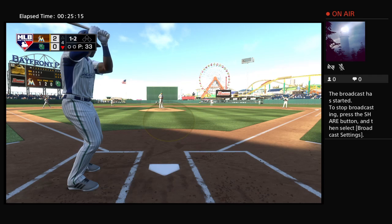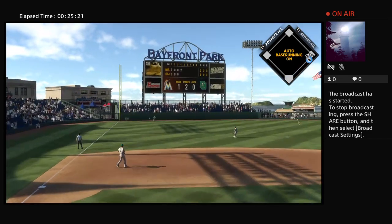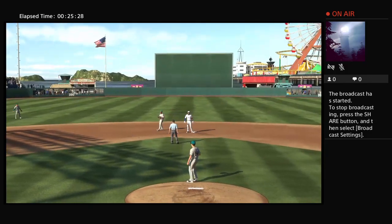The 1-2. Hit high and deep out to left field. And trouble it is. It's down for extra bases. And he's going to get to second now with nobody out.